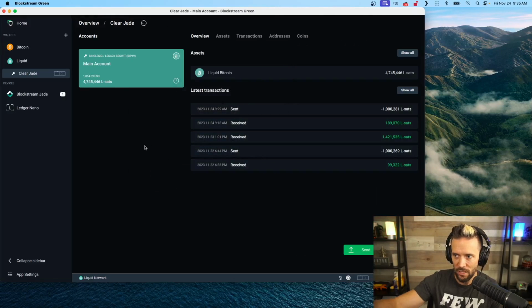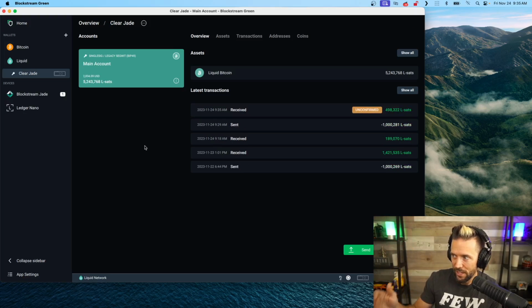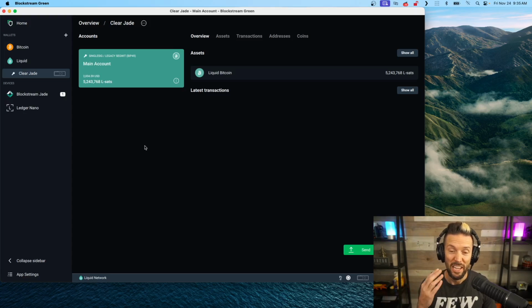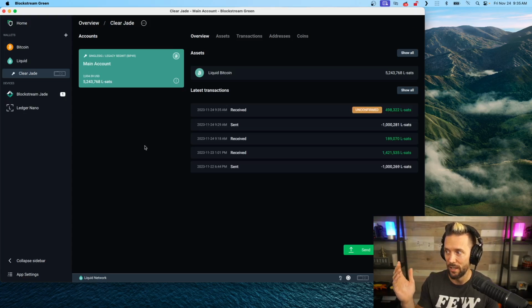And I should see an incoming transaction in very quickly here. There it is, 498,000 sats and some odd sats. So I swapped back from Lightning to Liquid even faster, doing it with Lightning as a sender, because Lightning is instant, and I get my Liquid Bitcoin more or less instantaneously into my Jade. It's now secured by hardware.